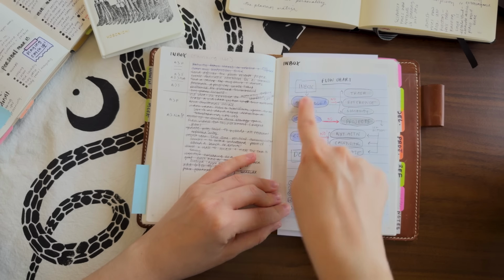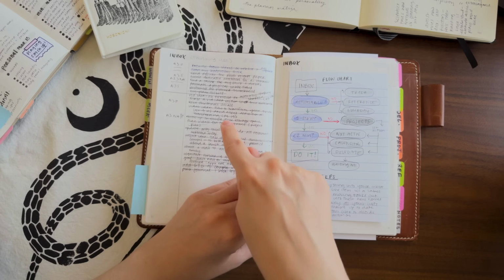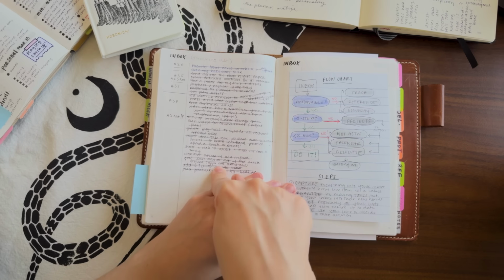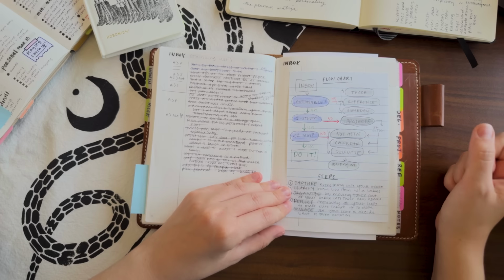But essentially what this does is it helps me remember the core tenets of the system I'm working in. It gives me a flowchart for what to do with each individual item, thought, project, task that comes into my inbox or that comes into my brain, and it helps me sort them into these various sections that you see here along the side of my planner.